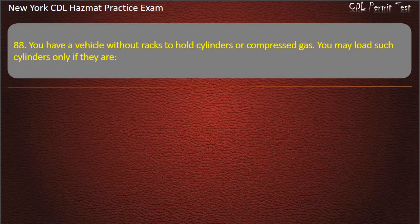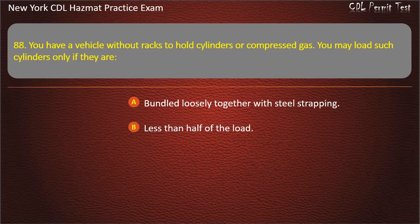Question 88. You have a vehicle with racks to hold cylinders of compressed gas. You may load such cylinders only if they are bundled loosely together with steel strapping. Less than half of the load. Loaded upright or lying down flat and braced. Answer. Loaded upright or lying down flat and braced.